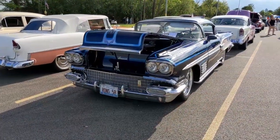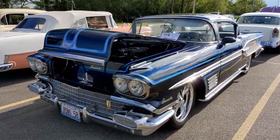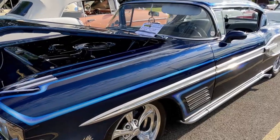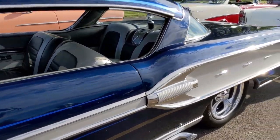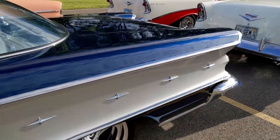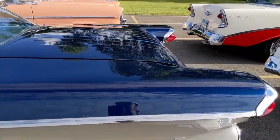This thing is pretty cool looking. It's a '58 Bonneville. Wow, this thing looks really nice.